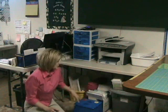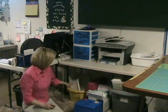I continually get in new thread or new notions and try those out to see if they're any better than what I've been using in the past. So I keep those handy so I'm ready to use those. Extra paper, extra totes that I haven't used yet, and this right here is my step stool. It comes in handy in so many things that are too high for me to reach in my sewing room.